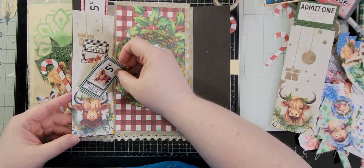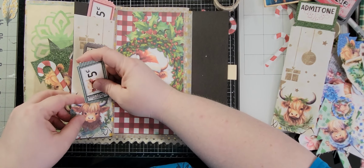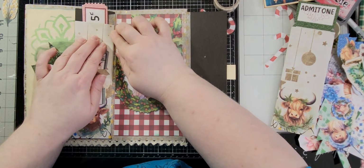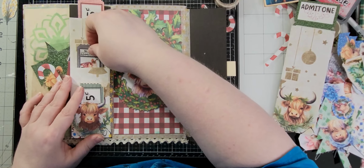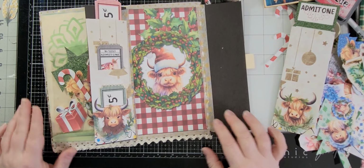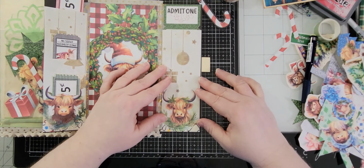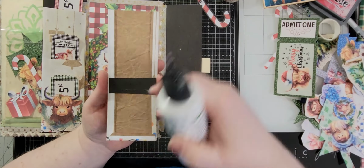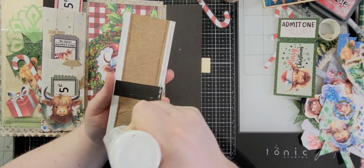There, and there's one down here. There we go. And that should have, okay. Well, that might stick out a little bit. Anyway, there's that one. And this side pretty much did the same thing, except the top part holds this big ticket. But I do have a slit here for another little ticket.